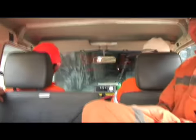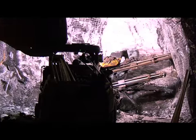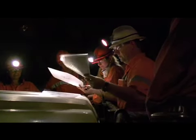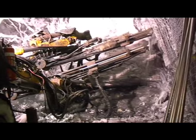Currently, the company produces around 10% of Australian gold, and the Bendigo region is second only to the Pilbara for Australia's largest gold producing area. I had a chance to speak with the company's Chief Financial Officer, Tim Churcher.